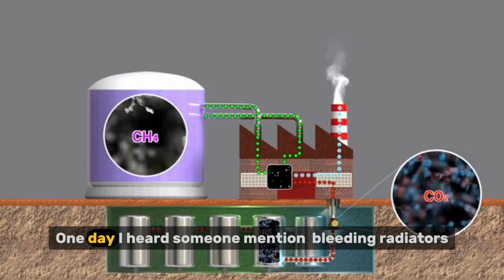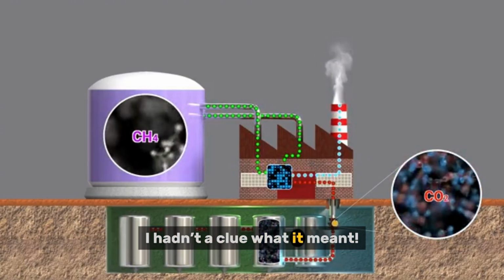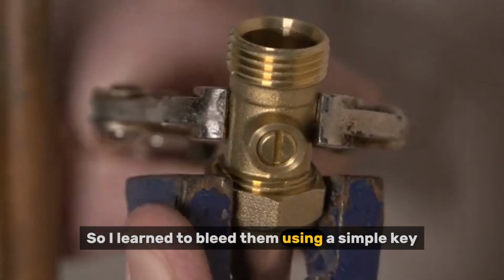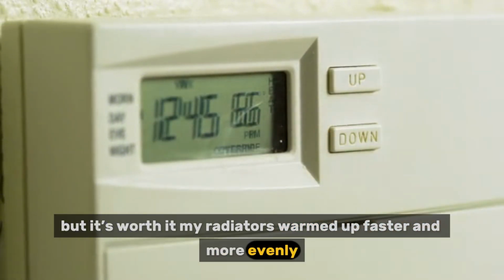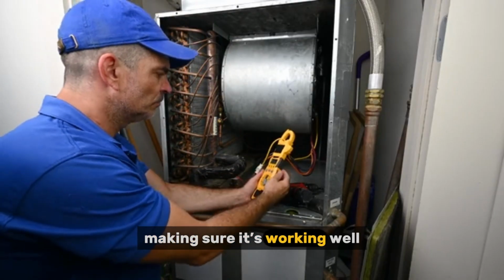One day I heard someone mention bleeding radiators. I hadn't a clue what it meant. Turns out, trapped air can make radiators work less efficiently. So I learned to bleed them using a simple key. Bit fiddly, but it's worth it. My radiators warmed up faster and more evenly. I now check my boiler each autumn, making sure it's working well.